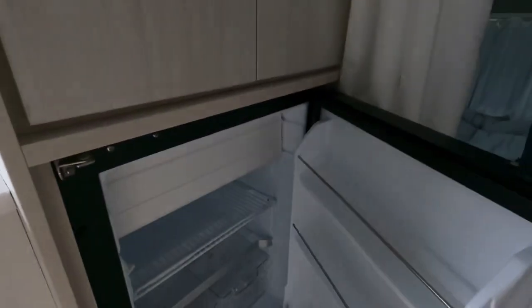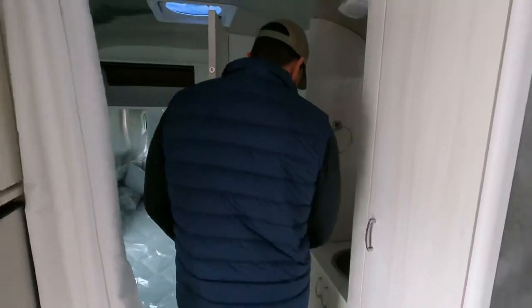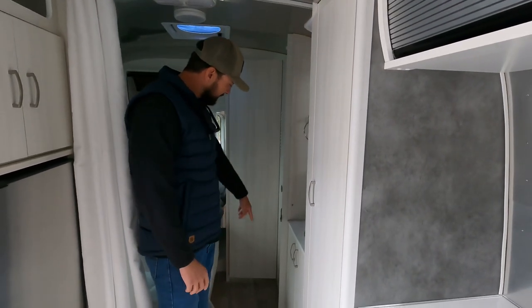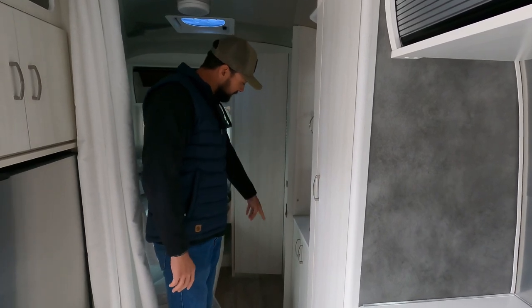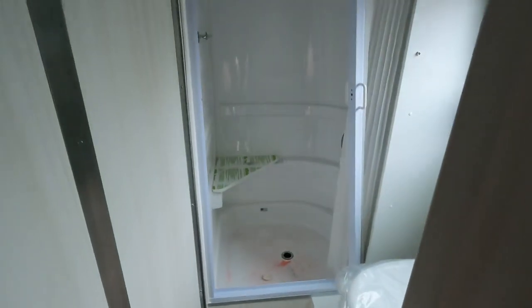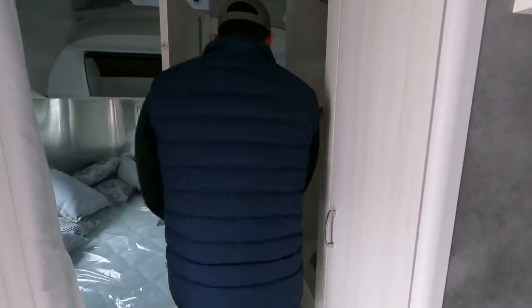Check out the bathroom. Fridge. In the bathroom. So the door opens very interestingly. It kind of has a fold. I think it sort of gives you that walking space instead of having it angled. It gives you an additional little bit of space. And then actually the shower is not too bad. Can you go in there, Ralph?